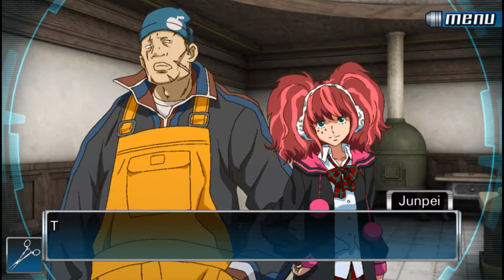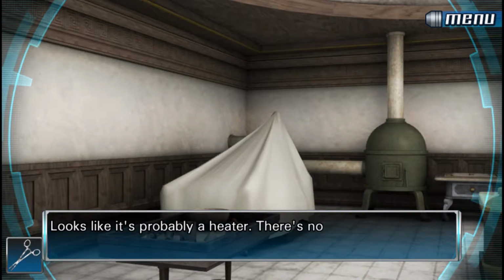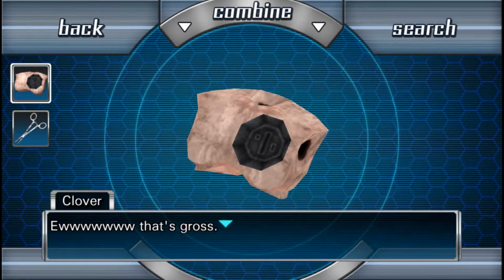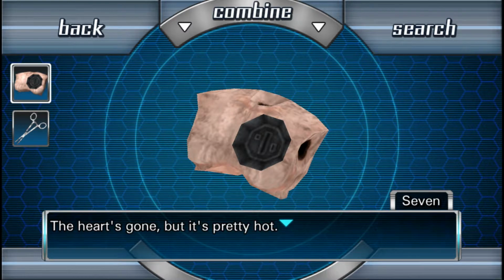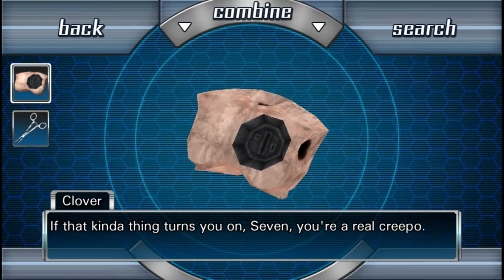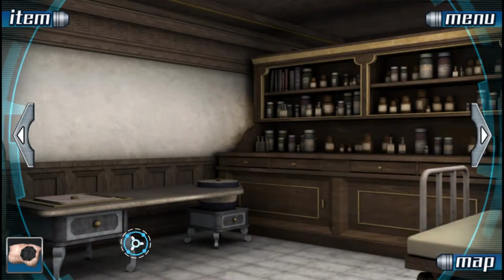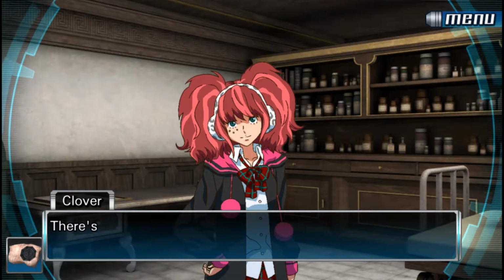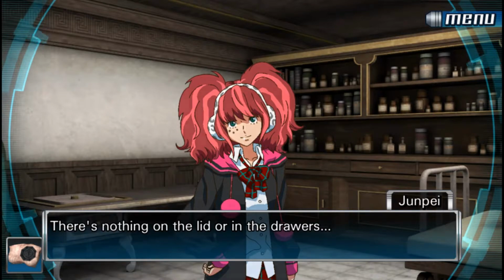What's this thing? Got short iron legs. It's a furnace. It's a furnace, and I don't want to touch it. Oh. Fake chest. Alright, so this is for Mary. Hard to show on camera, but it's pretty hot. If that kind of thing turns you on, 7, you're a real creepo. Well, okay then. Maybe you're supposed to heat something like that gauze to kill bacteria? There's a boiling thingy over there.